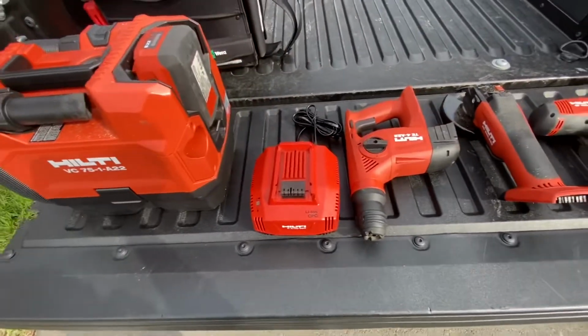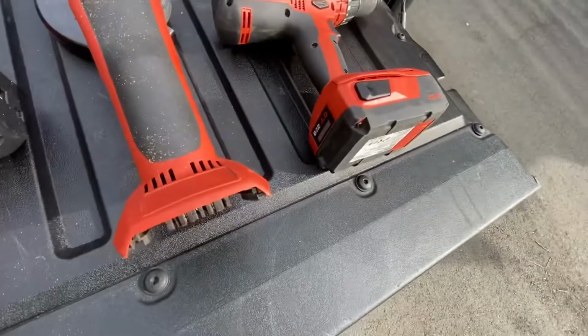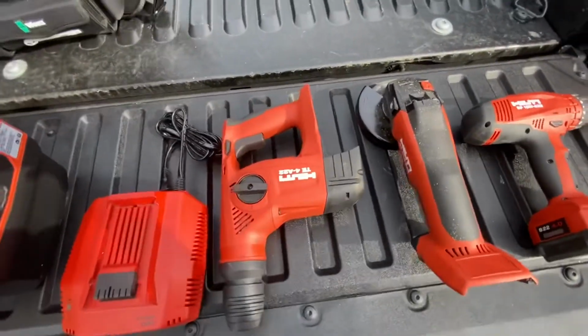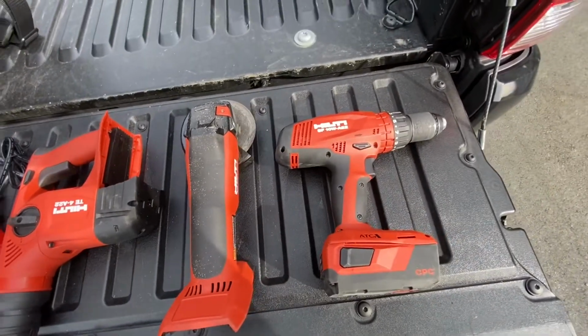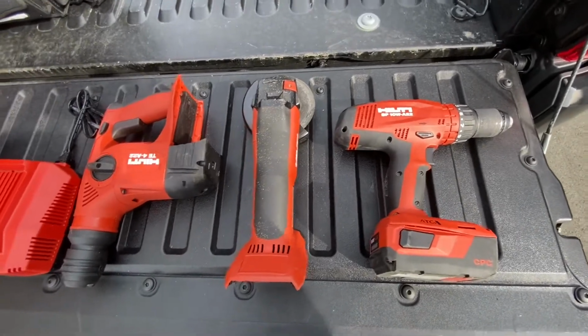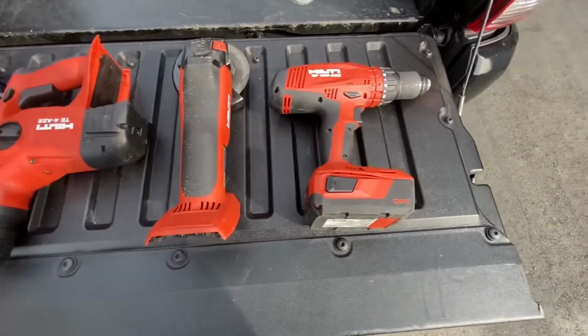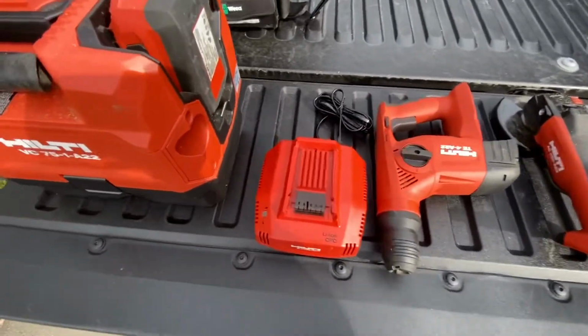You're also going to need at least a couple batteries. I went with the 8 amp hour, and I think we got a 4 amp hour here as well. Now, I went with Hilti. I've had Milwaukee in the past, and I had DeWalt in the past. I had my Milwaukee tools all die off on the same day. And after that, I decided to spend the extra few bucks and go to Hilti. And I tell you, the difference in quality, I can tell it. So that's my personal preference.